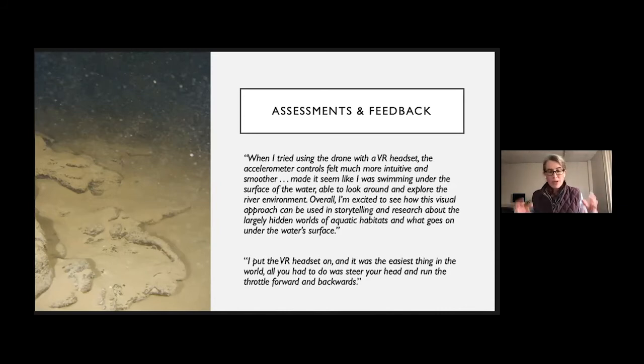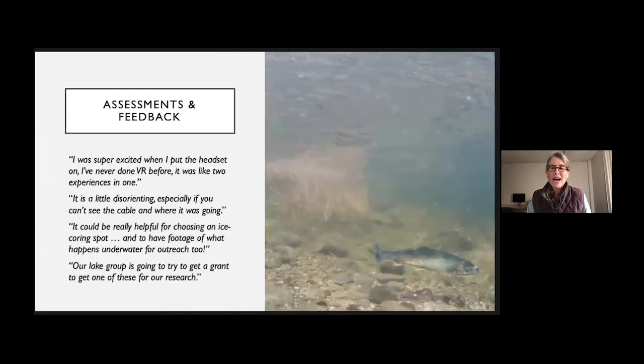Another person said, "I put on the VR headset and it was the easiest thing in the world. All you had to do was steer your head and run the throttle forwards and backwards." Another person said, "I was super excited when I put on the headset. I have never done VR before. It was like two experiences in one." Another person remarked that it would be very helpful for choosing an ice coring spot and to have footage of what happens underwater for outreach.